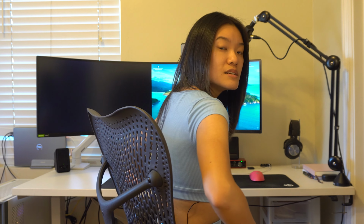So first off, I would say one of the most important things to keep in mind is that your chair is very important, and it's not something you want to go too cheap on because it's very important to have something ergonomically correct and also one that supports your back very well. So the one that I am using is the Herman Miller Mira.